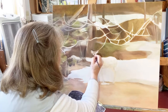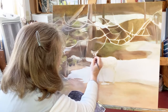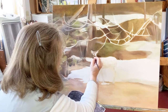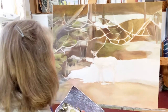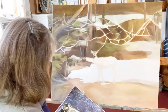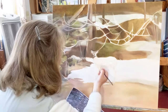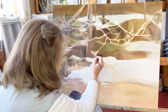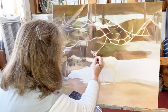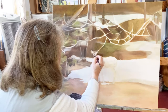So basically just taking this one step at a time. It's okay if things are not exact right now. I'm just trying to do it as exact as I can, but if there's a little bit of issue with detail, it can be fixed later once it's had a chance to dry. You can go back over and fix and adjust things as needed.